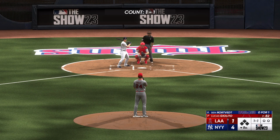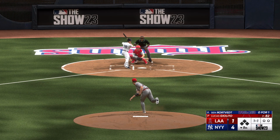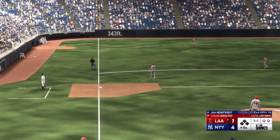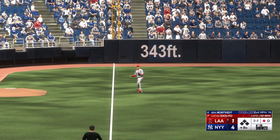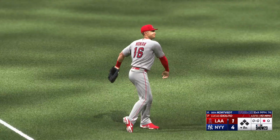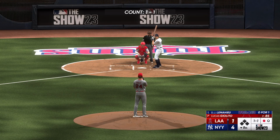And now the catcher comes up to him. Ben Wortvedt. This one lifted in the air, left field. Moniak sizing this one up. And out number one on the grab. Now it's LeMahieu up to hit.